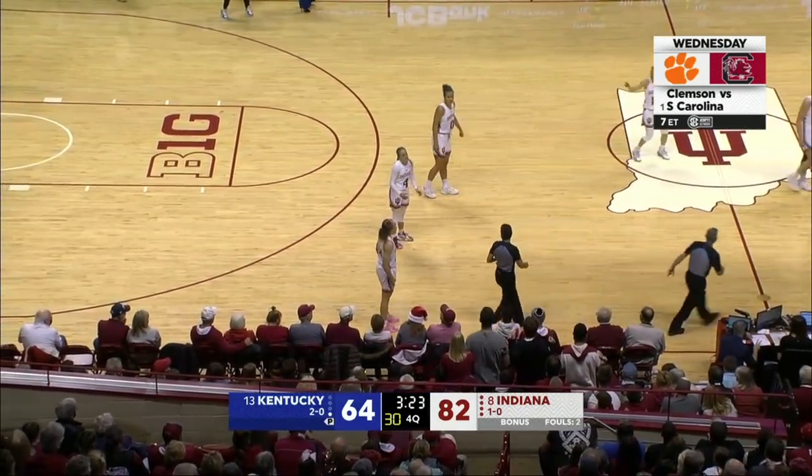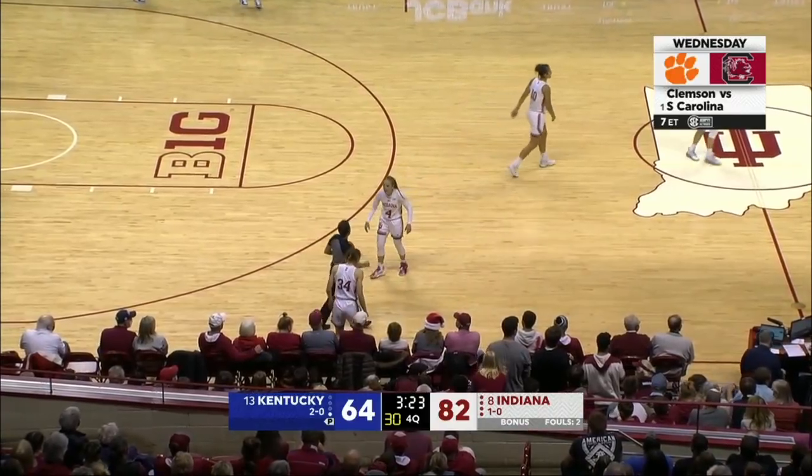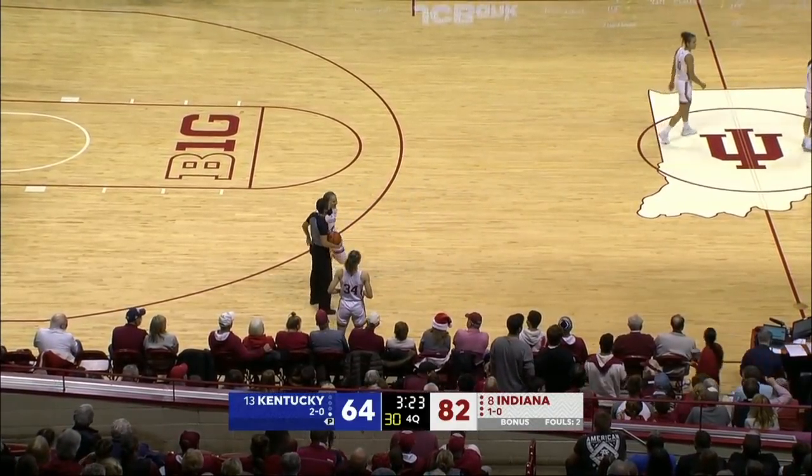Second foul called on Jada Walker. It gives Indiana the basketball. 3:23 left.